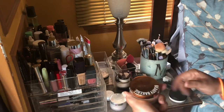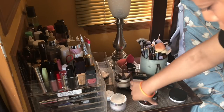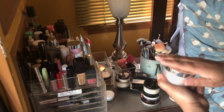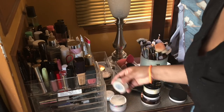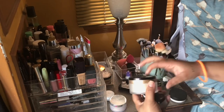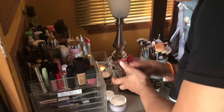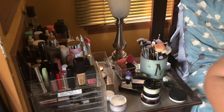I'm going to keep my... This is the only Banana one besides the Graftopian that I have, so I'm gonna keep this one. This one is the Patrick powder. I need to put this on the chopping block and see if I want to keep this one. Definitely want to keep the Laura Mercier, and I love this one from Too Faced. I have the Born This Way, gotta keep that one too. And my Laura Mercier. Okay, we're gonna put that one in.